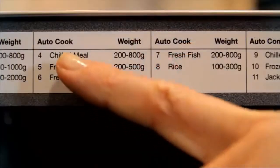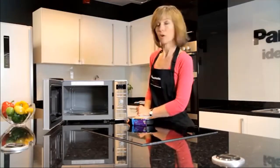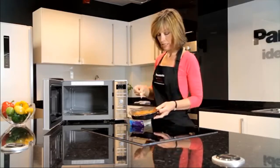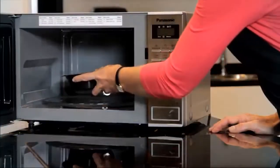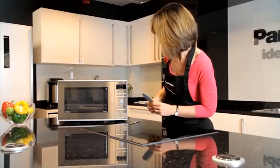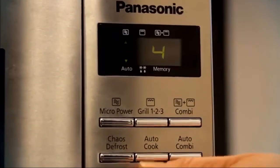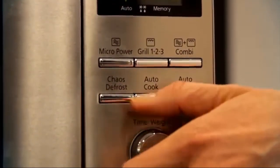Here I've got the option for chilled meal. So I need to set my auto cook to program for chilled meal. So here's the meal ready to go in, and all I need to do is pierce the film and put it inside the microwave oven on the turntable. The information I now need is on the packaging, and that's the weight. So I'm going to enter in the weight onto the oven, and that comes to 400 grams. So I've entered in the weight, and now all I need to do is press start.